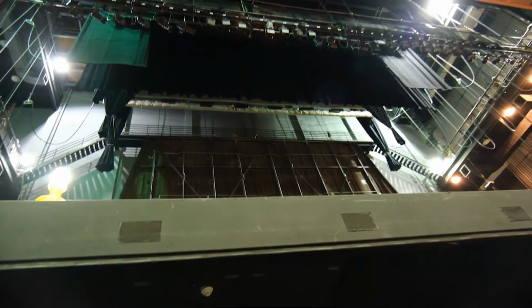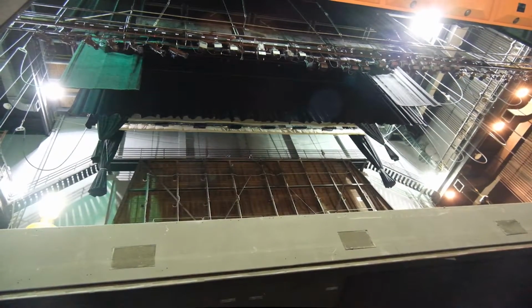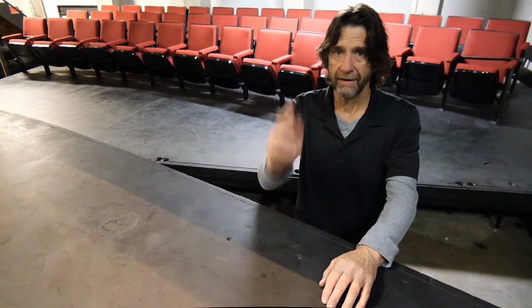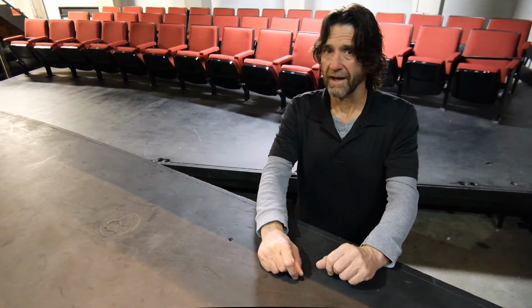So as you notice, how deep it goes up underneath the stage. This is one of the larger pits you find in most buildings, and also having the flexibility of having it go up and down is a great plus.